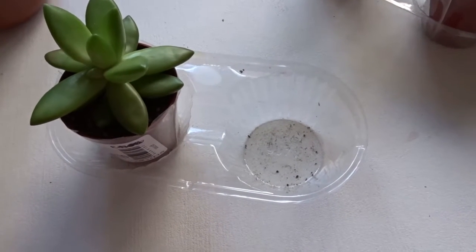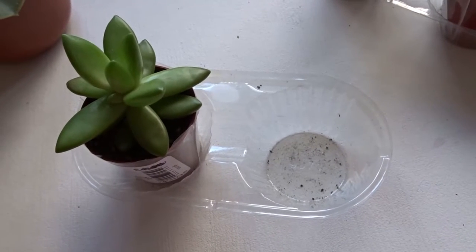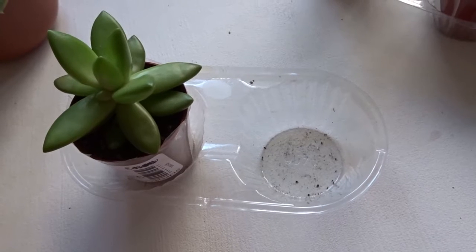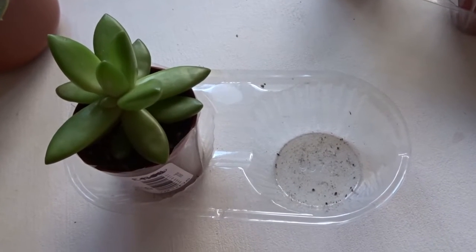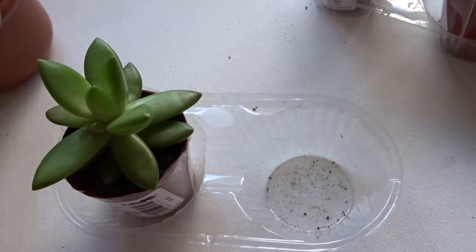The Echeveria Agavoides Eleanor, it didn't survive, unfortunately. I wasn't able to look after it well enough. I'm not sure what happened there, but obviously it went to plant heaven. Anyway, so that's that.